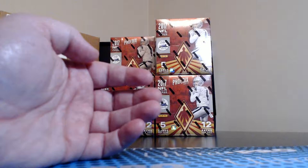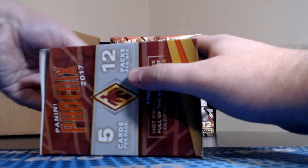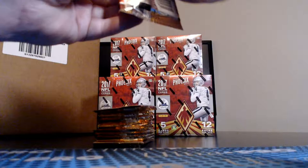Starting to see the trend here. I can just flip over the ones that are numbered to me as we come to them. I see the ones that aren't numbered. I'll go back through when I go to sort it, make sure I didn't miss anything that was numbered. Top load. What you guys think.